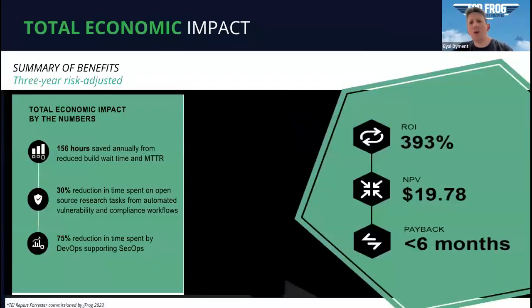In addition to all of this, we know that ROI and business impact is an important key factor. We've recently commissioned a third-party analysis to conduct a total economic impact analysis for us. And what we found is that working with the JFrog platform has great economic benefits. We see close to 400% ROI within less than 6 months. And we also see close to $20 million NPV, which is net present value, which is constructed out of accelerated software delivery, increased efficiency, automated vulnerability and compliance workflows, and of course, improved productivity with DevSecOps.